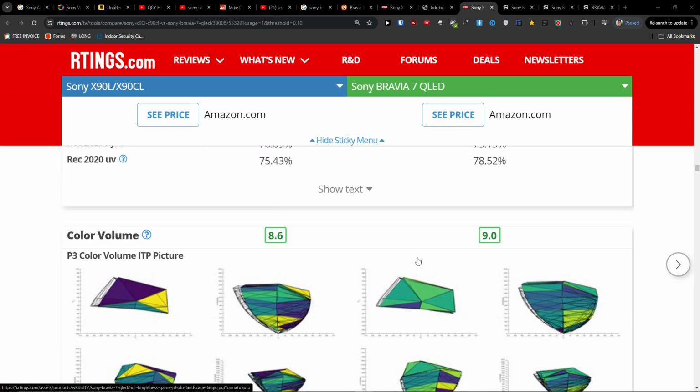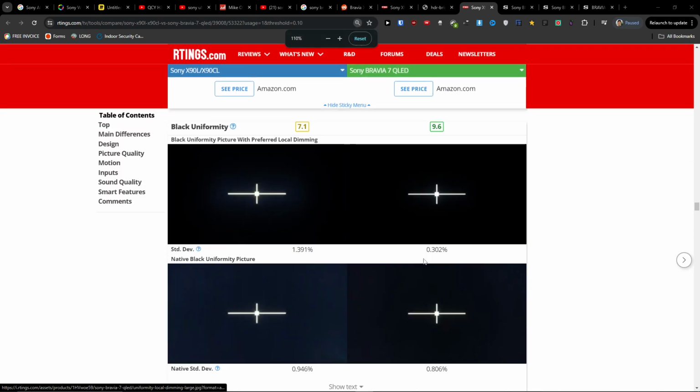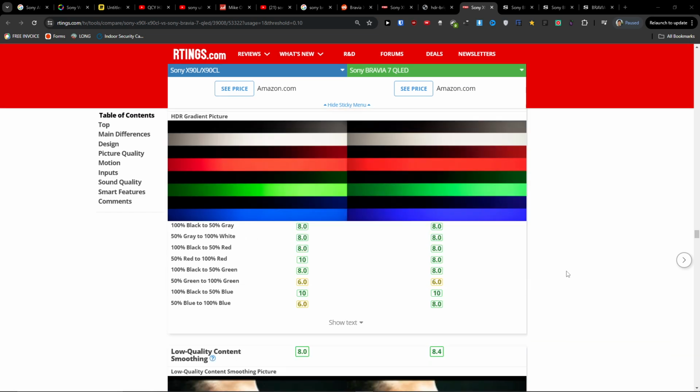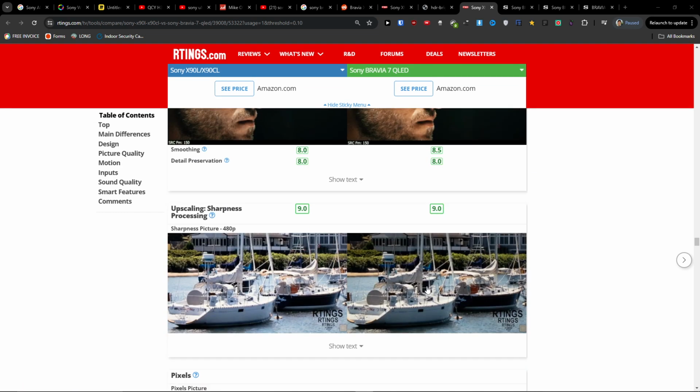So in this regard, I would say that if you find the Bravia 7 at a discount, that's the way to go. I mean, you're not going to make a mistake with either if you choose them, but there is just this thing that you can see right here. Look at this. Smoothing there, right there. Also here.